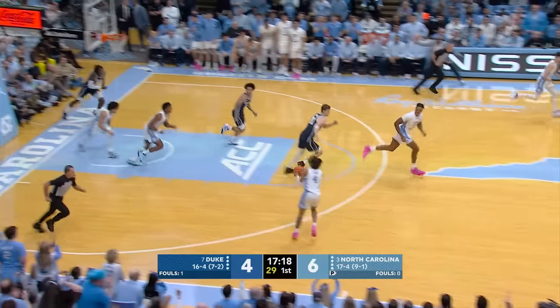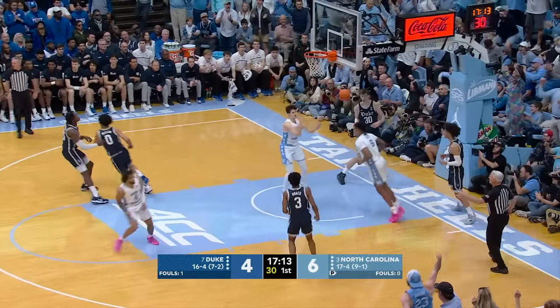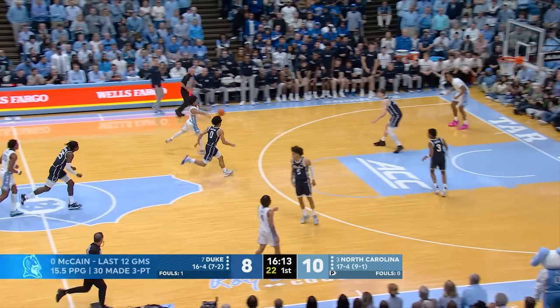Ingram rips down the rebound. Quickly to R.J. Davis. Carolina on the move. Middle of the floor to Bacot. Euro step to the cup for two. Ends up in the backcourt to Ingram.